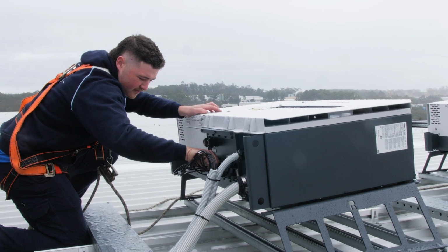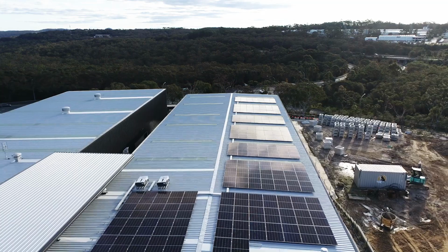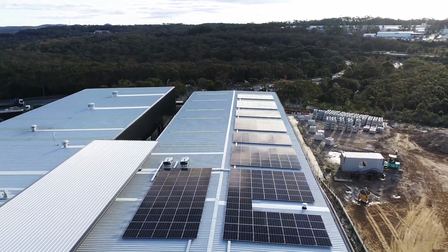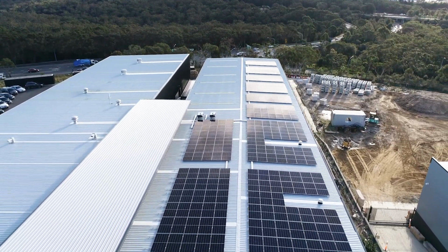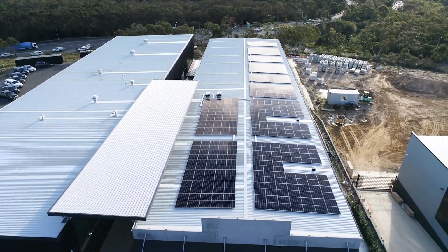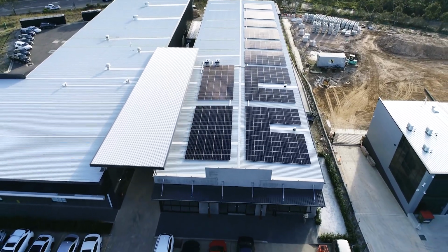We could have brought the inverters down to the ground, but we were very aware that Lexus being a quality location, to be able to put the full system on the roof out of sight was probably something that was going to be extremely beneficial to Lexus.